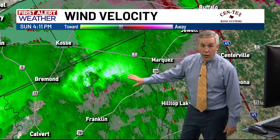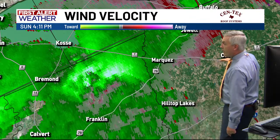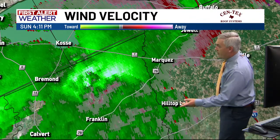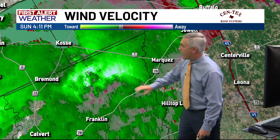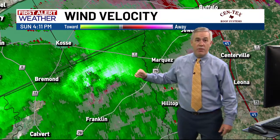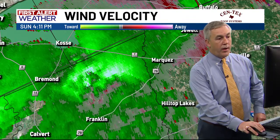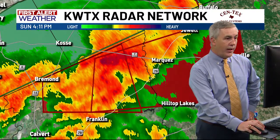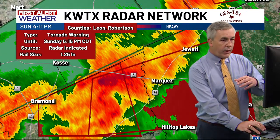It's going to go near or just south of the Marquez area, and then eventually shift east and run right near Highway 7 or just south of that. So here, near and north of the Hilltop Lakes area. The Marquez area is what we're watching. It's going to be south of the Lake Limestone area where the tornadic threat is, but we've still got the hail core that we're watching with this storm as well, and that is likely going to go right near or just south of the Lake Limestone area.